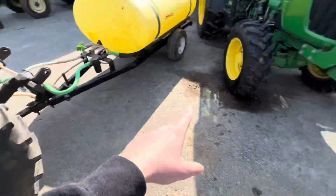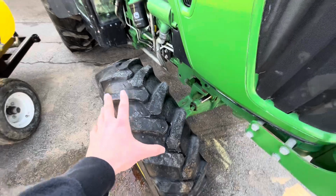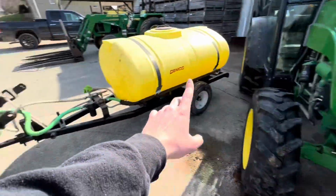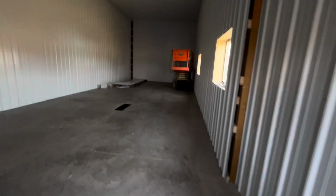That'll be here soon. While they were here, I had this tire, for whatever reason, just kept going flat. So I had them fix that while they were here too. So these two should just about be done. And while we're here at the main farm, we might as well do a shop update.